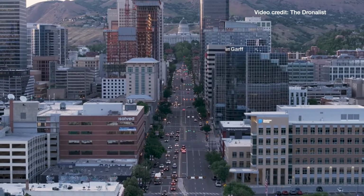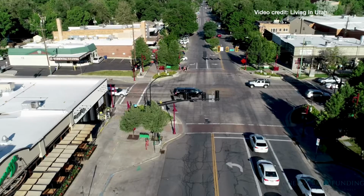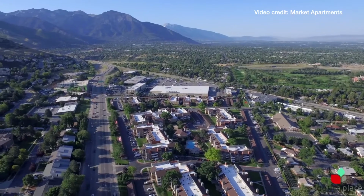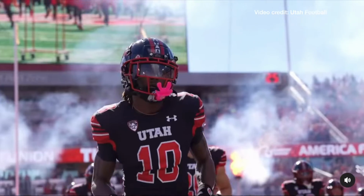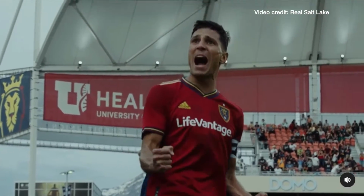Now, when it comes to vibes of these cities, Salt Lake is just a big city, so you can find whatever vibe you like in the city. There are so many different neighborhoods within the city that all have their own feel. There's Sugar House, 9th and 9th, downtown, the Avenues, Foothill, and many others. Also, you have sports teams like the Utah Jazz, University of Utah, and Real Salt Lake that can bring their own crowds on game days.